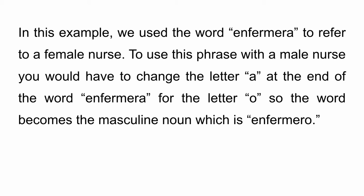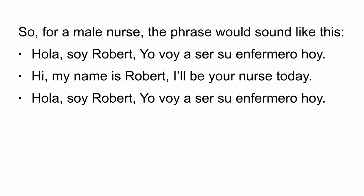In this example, we use the word enfermera to refer to a female nurse. To use this phrase with a male nurse, you would have to change the letter A at the end of the word enfermera for the letter O, so the word becomes the masculine noun, which is enfermero. So, for a male nurse, the phrase would sound like this. Hola, soy Robert. Yo voy a ser su enfermero hoy. Hi, my name is Robert. I'll be your nurse today. Hola, soy Robert. Yo voy a ser su enfermero hoy.